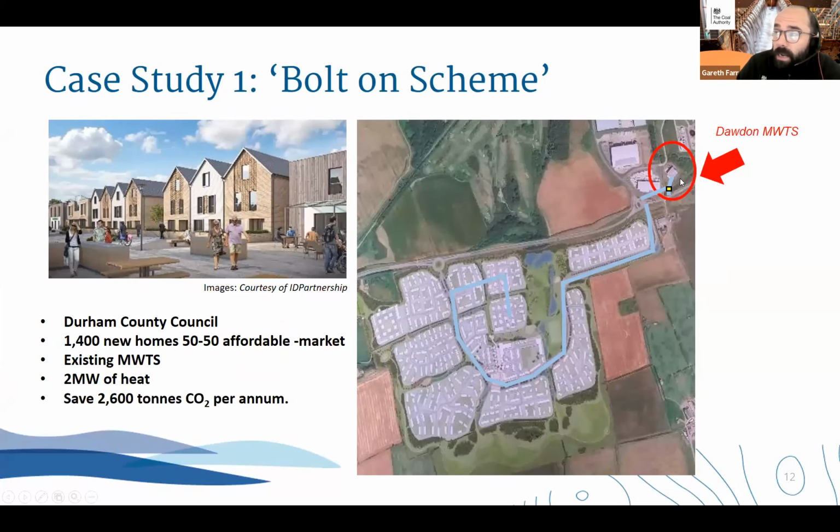Oh, sorry, another slide. So here we go, an aerial view. Here's Dordon mine water treatment scheme in the top right, and then here's the series of homes that hope to be built and heated with a heat network. So 1,400 homes, 50-50 affordable to market, saving of 2,600 tons of CO2 per annum. So all really positive stuff should this one be realised.